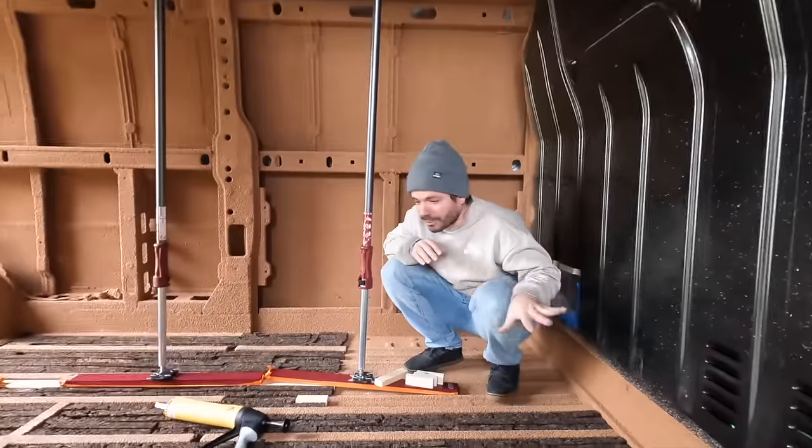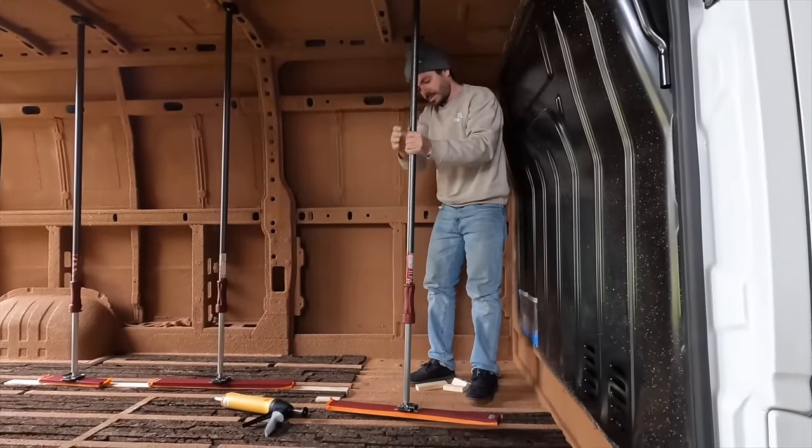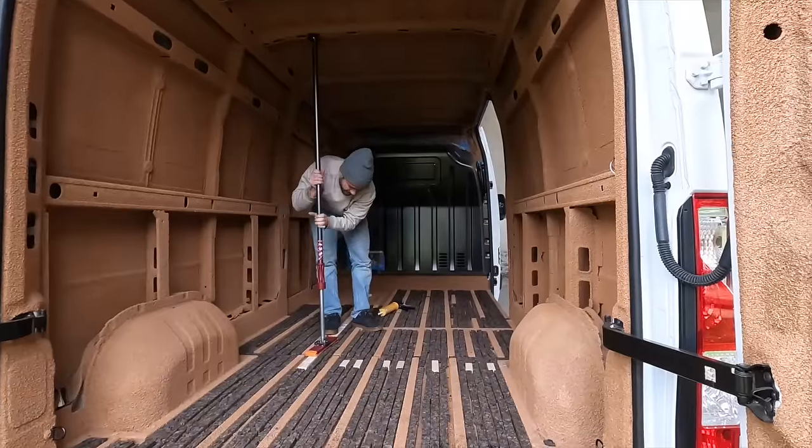Now that the floor is all ready with the cork, we can take these ones out and we can glue the first plywood panel.